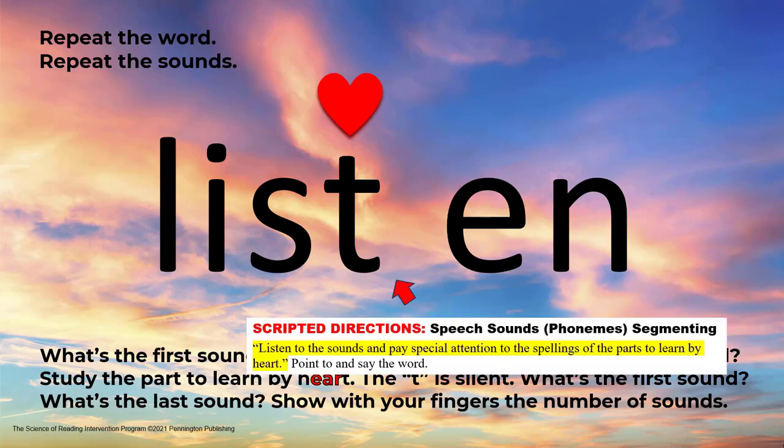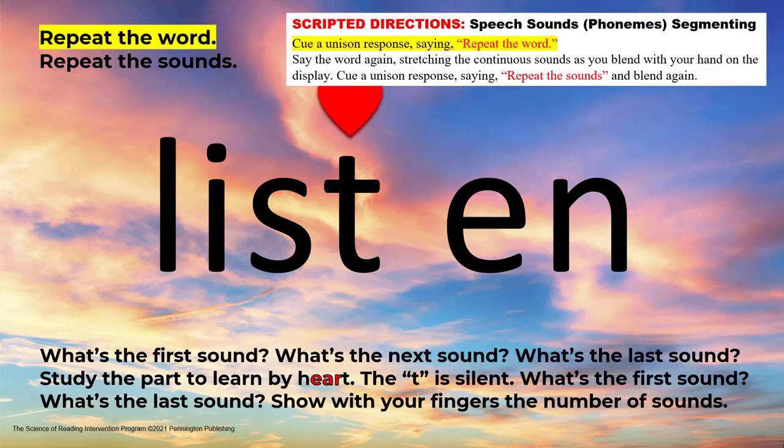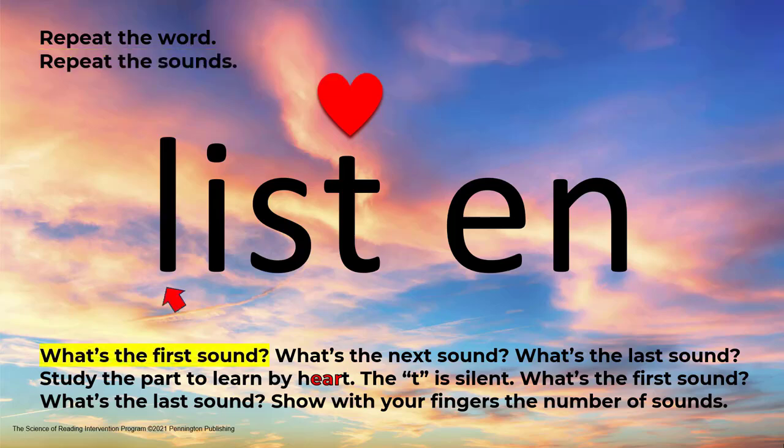Heart words. Listen to the sounds and pay special attention to the spellings of the parts to learn by heart. Listen. Repeat the word. Listen. Repeat the sounds. What's the first sound? L. What's the next sound? I. What's the last sound? S. Study the part to learn by heart. The T is silent. What's the first sound? What's the last sound? N. Show with your fingers the number of sounds.